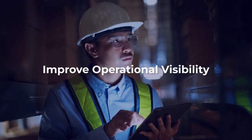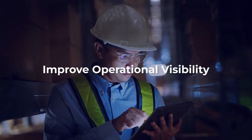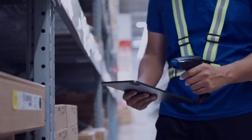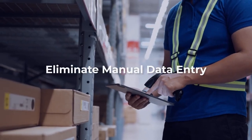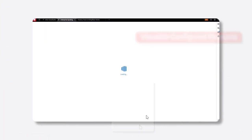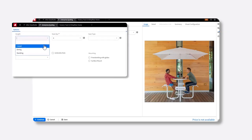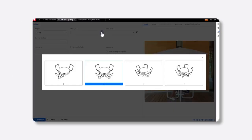Improve operational visibility by bringing mobility to your workforce through warehouse and shop floor mobile applications. This streamlines operations with real-time tracking and barcoding, reducing errors and eliminating manual data entry. Customers and dealers can visualize their configured products, and that configuration is seamlessly integrated into CloudSuite Industrial. The result? Reduced manual transfer errors and accurate materials on the shop floor.